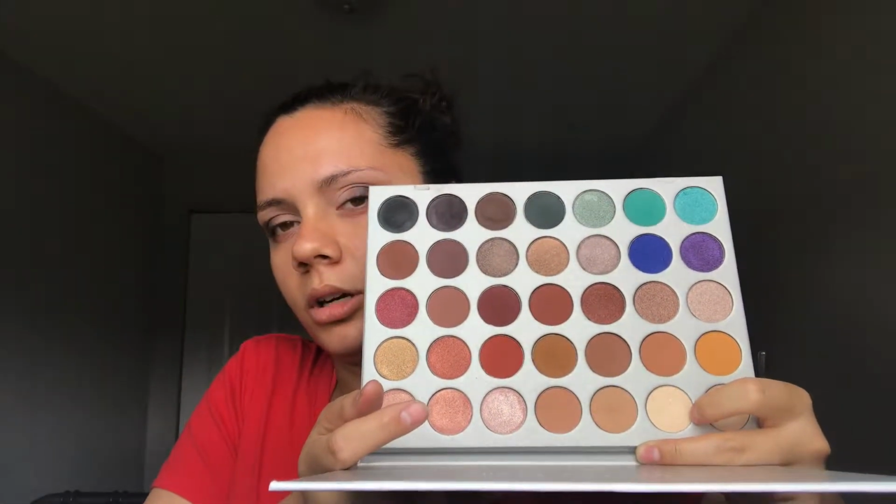I'm going to take a little bit of Silk Cream, which is this shade right here. And I just want to help this blend some more. Taking a lighter shadow sometimes can help the crease a lot. Alright, this is what we look like so far.